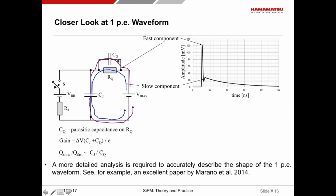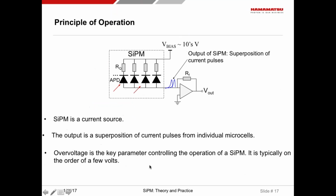What I discussed so far is the very fundamental operation of a single microcell. A more detailed analysis is necessary to accurately describe the 1PE waveform, and I highly recommend an excellent, very readable paper by Marano et al., 2014. I predict that this paper will become a standard in the future for describing operation of SiPM.